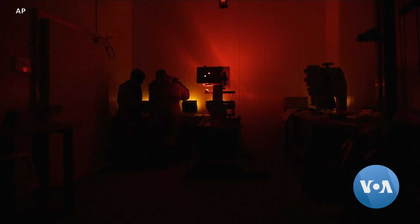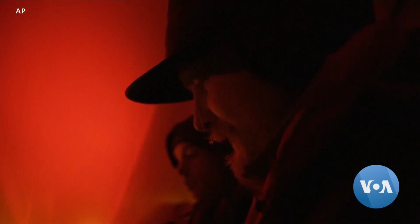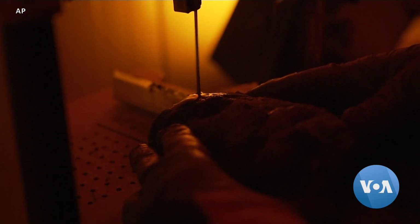Under dim light, so as not to contaminate the sample, researchers cut frozen sediment in a journey through time to an ecosystem of the past. We're trying to learn more about what that environment was like, what the climate conditions were like at that time, and use that information to understand how sensitive the Greenland ice sheet may be to melting under human-caused climate change in the future.